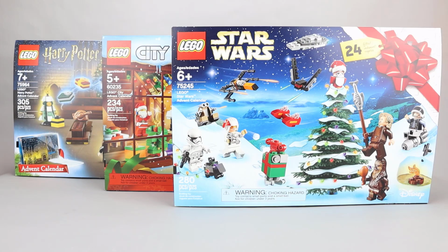Another Brick Fan here with day 19 of the 2019 LEGO Advent Calendars. My order stays the same: Star Wars, then City, then Harry Potter, although Harry Potter and City are very close together. I believe all of these have really good builds, and let's recap the builds we've seen so far.